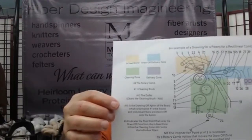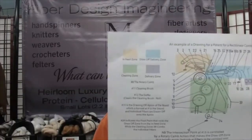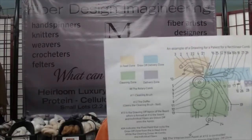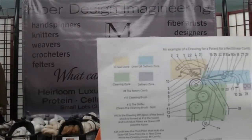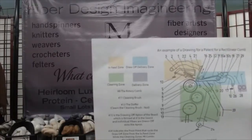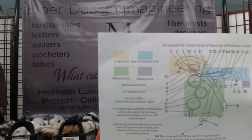That's the rectilinear comb's combing brush, or in our case, the Vario system. Below that is a brush that brushes off all the debris, and below that is a doffer that pulls off all that debris and creates noil, which is a waste product from top making, which can be used for upholstery, for doll making, and other forms of stuffing. So that is kind of what the machine looks like.